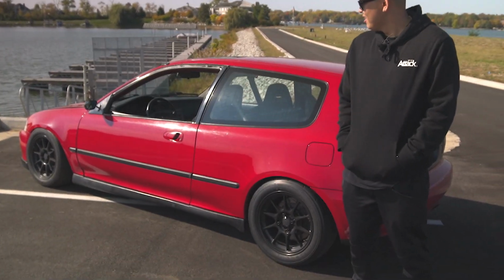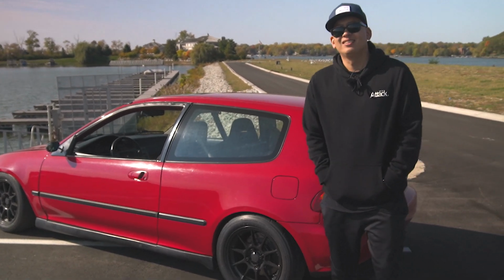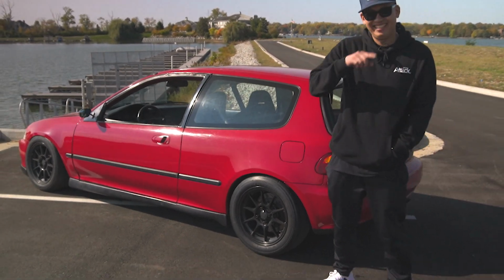I've had this car since I was 15 years old. This is your first car? First car ever, and you still have it, which is crazy. Clean title still too, boy. Clean. Not a lot of people have that.